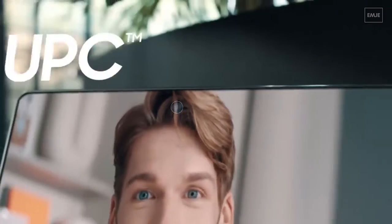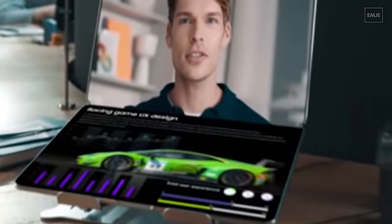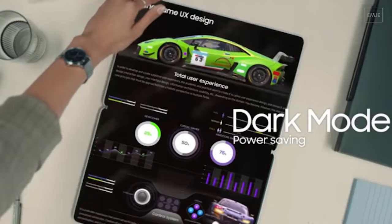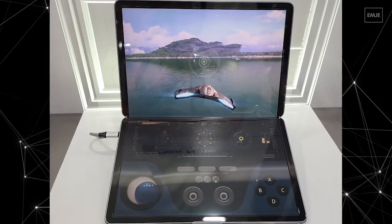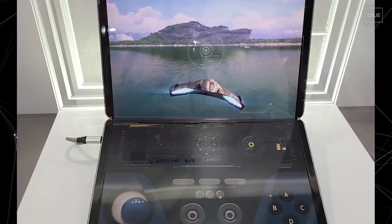Also it does have a camera, which is an under panel camera on the front. Samsung already has an under display camera in Z Fold 3, and now they are going to bring this feature to laptops too. We also have some live images, and in this one you can see that it runs a game and you can control the game using the secondary display.